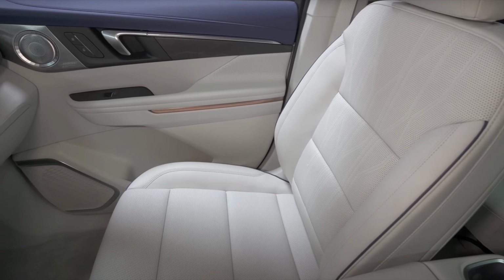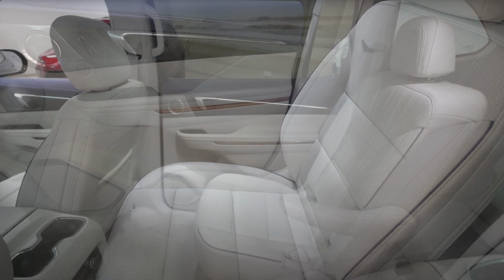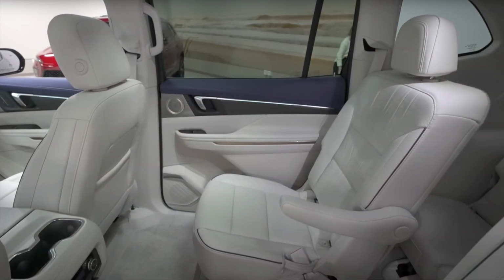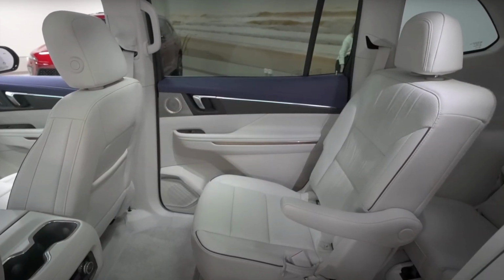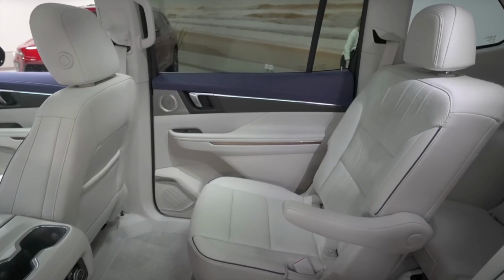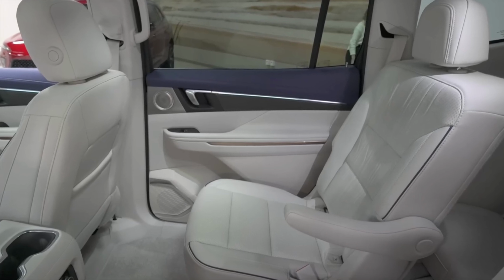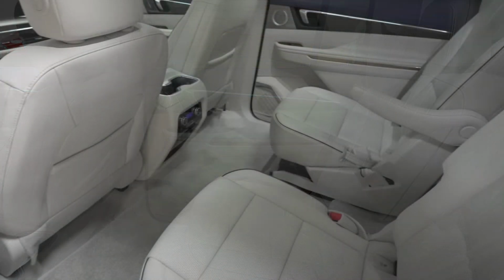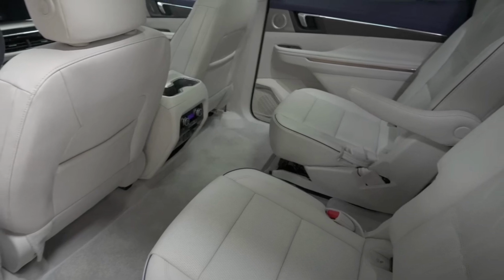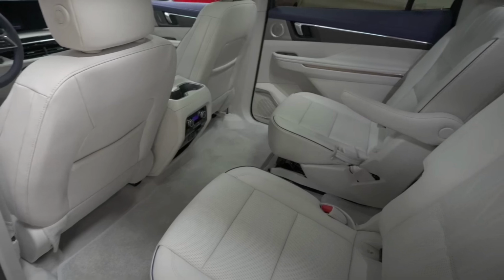Speaking of seats, the middle row seats are heated, but unfortunately there is no cooling option back here, even on this higher Avenir trim, which is a shame to say because its direct competitor, the Hyundai Palisade, offers both heated and cooled seats in the second row for the same price or less. I really think Buick should add cooled seats back here.